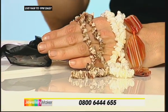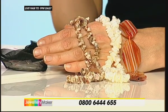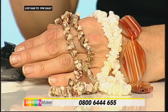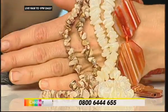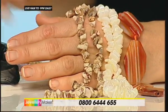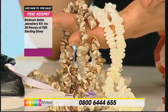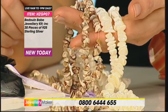Now, these are more chip size, aren't they? Yes, they are the smaller ones. But the range is again approximately 4x4 to 11x7, so you are still talking about significant sizes. You've not got your itsy bitsy teeny weeny stones here in reality. The warmth of colour is absolutely stunning. I've said summertime, but actually if you took just those together, you could create some nice autumnal tweed-like jewellery, perhaps going for a little bit more of the richer tones. This is such a diverse kit.